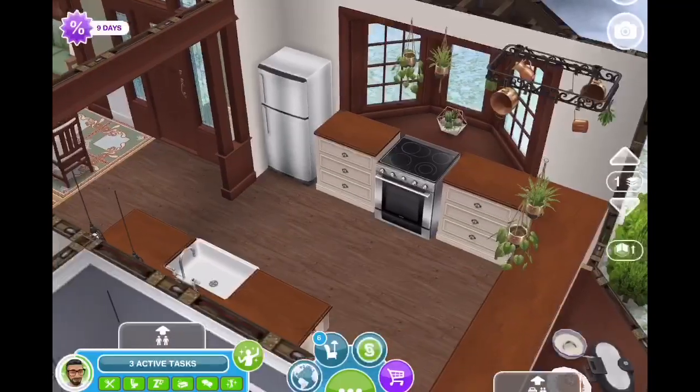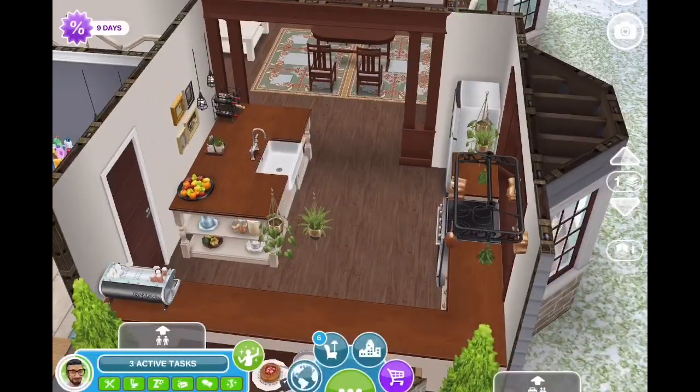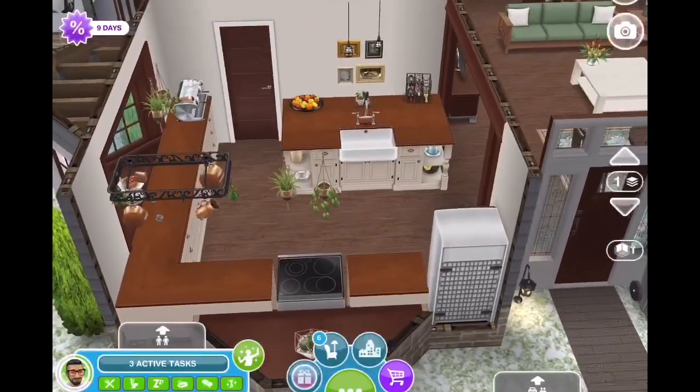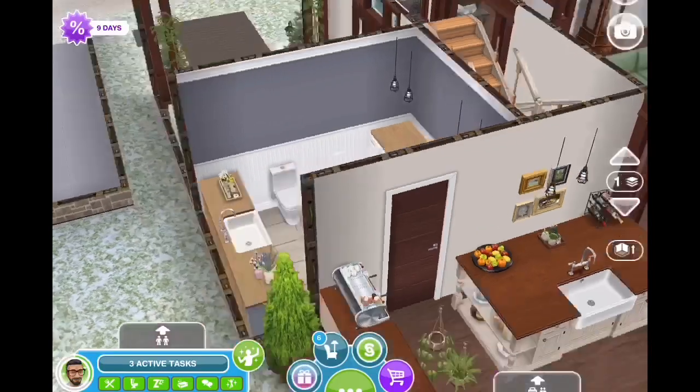And my goal for this room was to make it look really cute but really functional at the same time, so I included lots of plants. You see it there in the windowsill and then hanging above, and just some pictures and a wine rack and a bowl of fruit over there on the sink. I really like that little kitchen a lot.